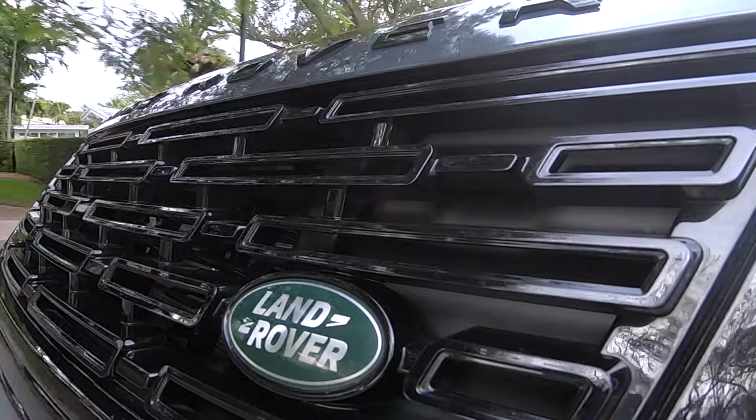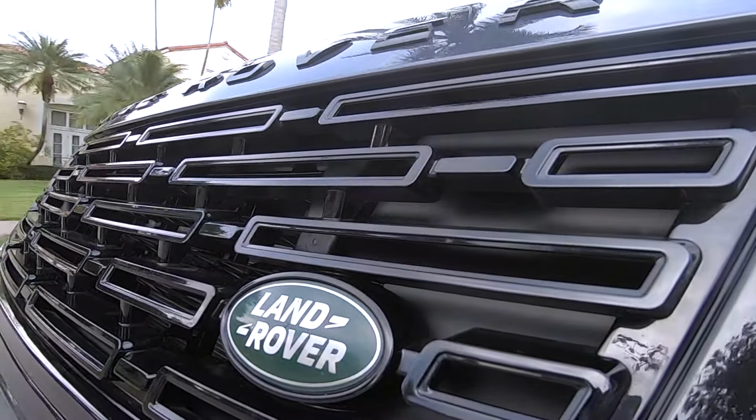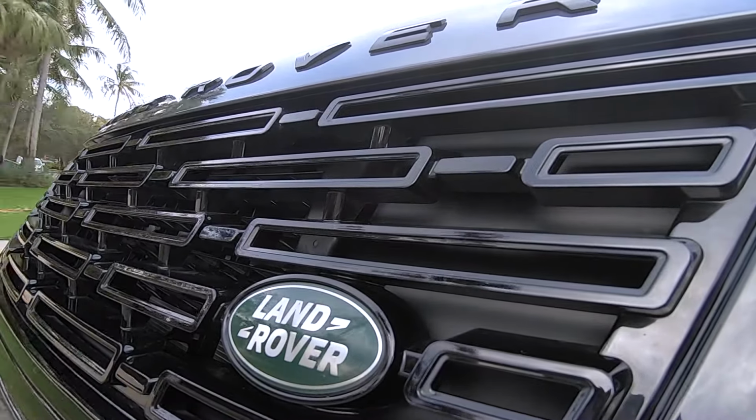That aside, when it came to final impressions, I absolutely love this vehicle. But you have to ask yourself, should you purchase the larger engine with the hybrid system like I have, or should you just go with the smaller 2-liter 4-cylinder? Well, it really comes down to lifestyle, right? So for me, I need the larger engine because I need to tow a trailer.